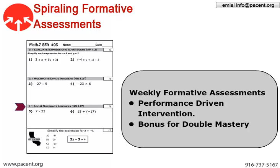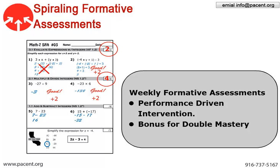Note that the concept for items 5 and 6 is adding and subtracting integers. This is the third and final class-wide attempt on this concept. As with previous weeks we ask students to show us all of their work. When scoring the assessment we see that the student needs additional practice working with expressions. The student has demonstrated mastery on the concept of multiplying and dividing integers. Lastly, we see that the student has not demonstrated mastery with adding and subtracting integers.